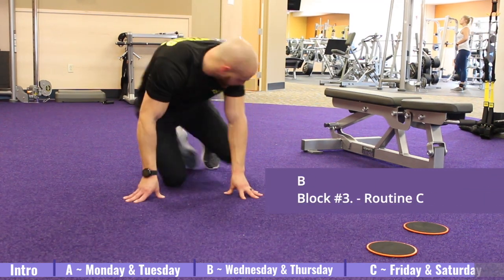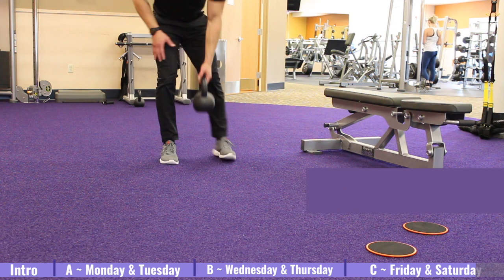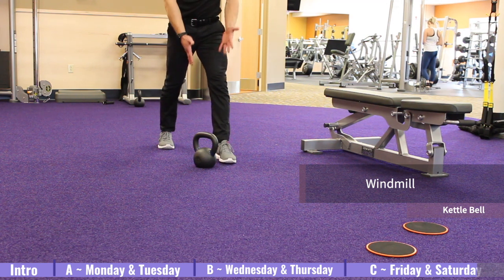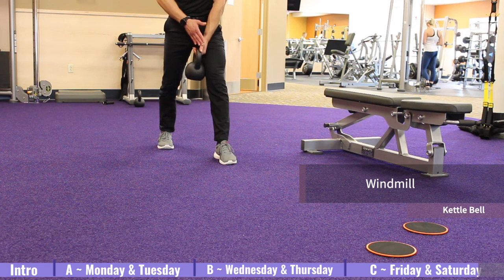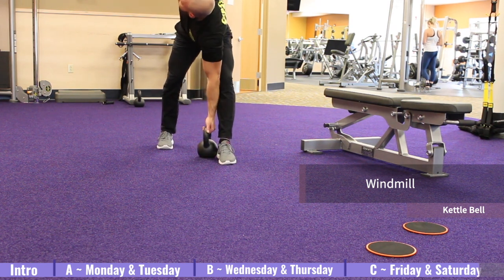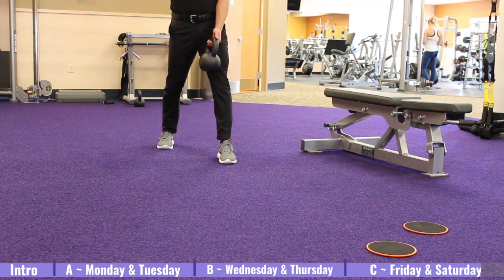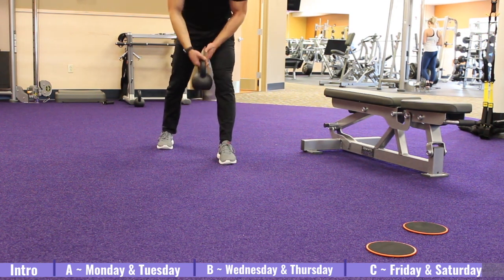Exercise B, bottom loaded windmill. These ones are a little tricky. Make it a little easier. We want the toes pointing in the same direction, almost in line with each other, just a little staggered. Kettlebell on the inside arm with that extended leg, arm up. We're going to hinge from the waist, maintaining a flat foot, hinge and twist. Maintain that point towards the ceiling, flat footing. 10 of those each side.